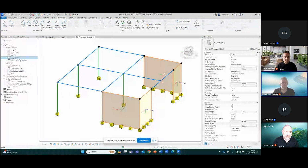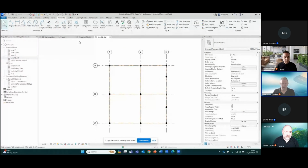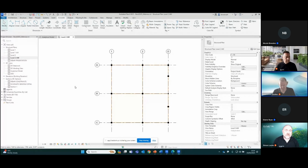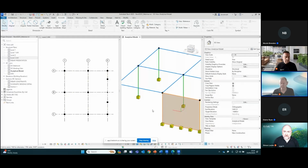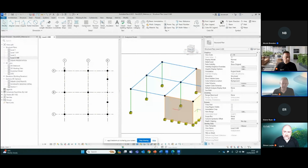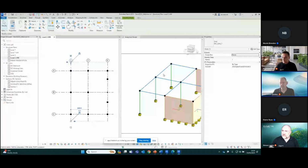Let's also open up a plan view in here. So you can now see I have the analytical modeling plan. What I'm going to do is tile these views so you can see them reacting and updating accordingly. We'll tile both of these so we can see the plan and the 3D model. Now, let's say that I wanted to move grid 1. If I drag this over here, for example, instantly you can see the analytical model flex on the other side.